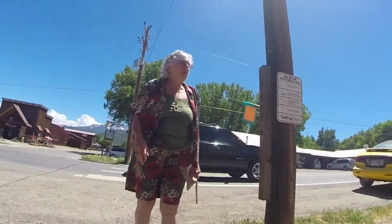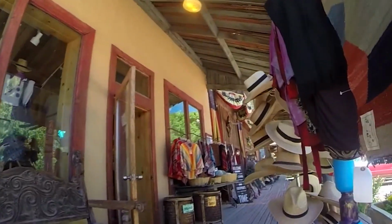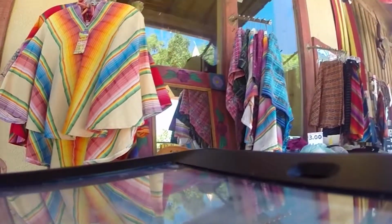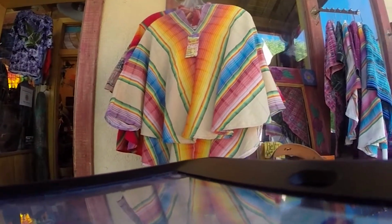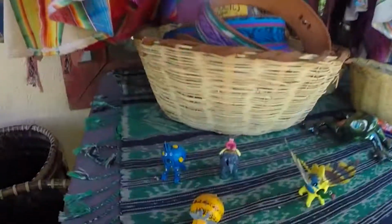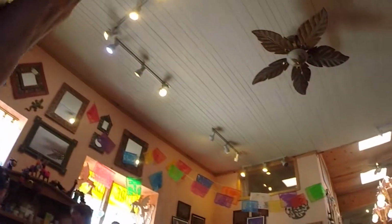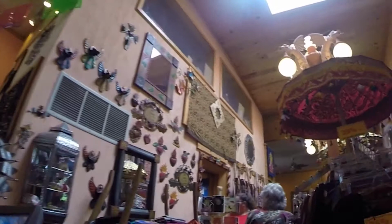What are you looking at, Mom? I don't think this is the store. Where's Robin and them? Well, they went here, but I don't know if that's what they're thinking. This is the store. Ten-dollar hats. Pretty much everything's on sale. Yeah, they're always too big.